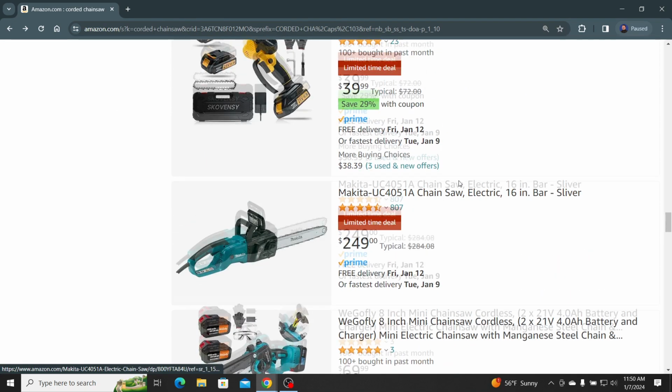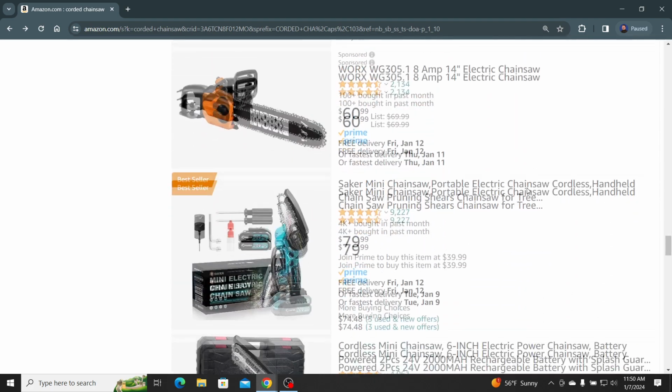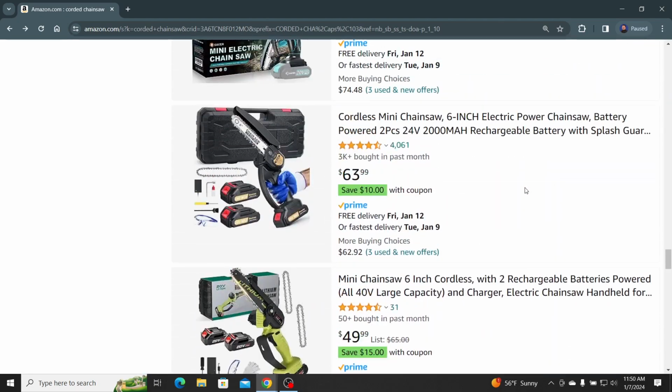I found it easier to grab one of these handheld battery ones, and you can walk away. You can walk as far as you want to do your job. You're not held by your extension cord. You don't have to worry about it getting all tangled up or cutting it or anything like that. But those are my 2 cents on the corded chainsaws. If you have one and it's working for you, fantastic. I used to do the same. Yeah, so I guess that is it.